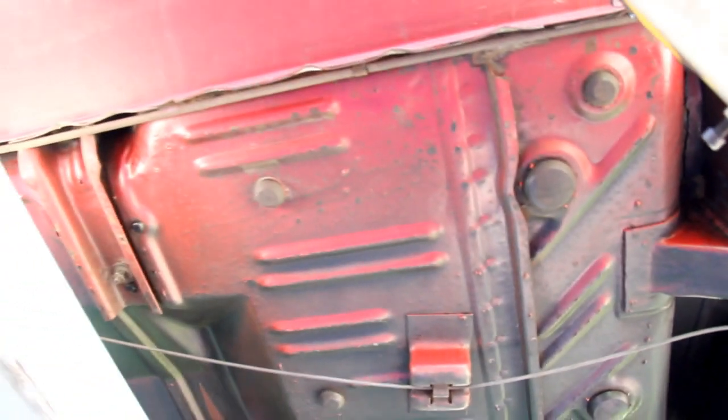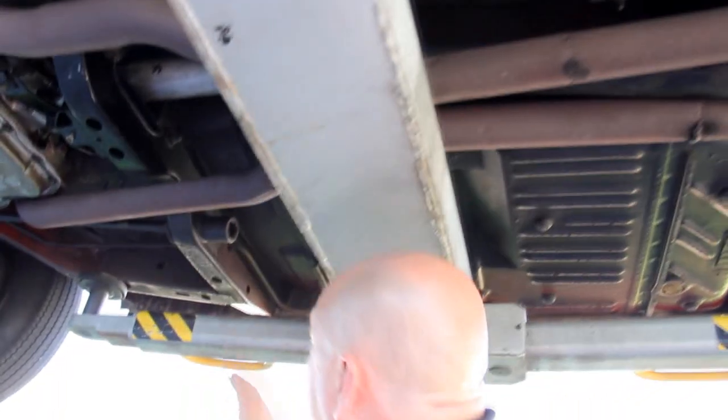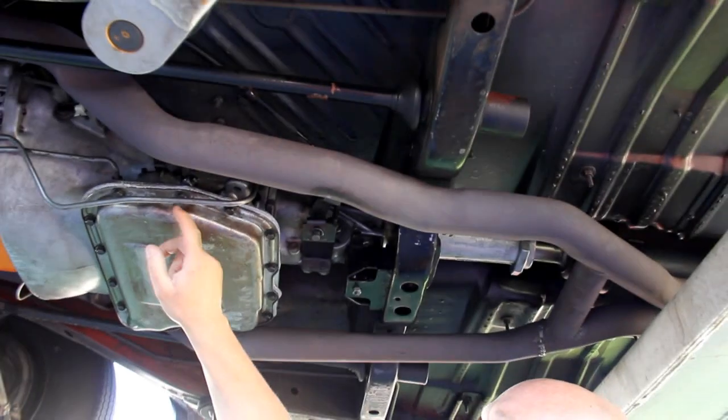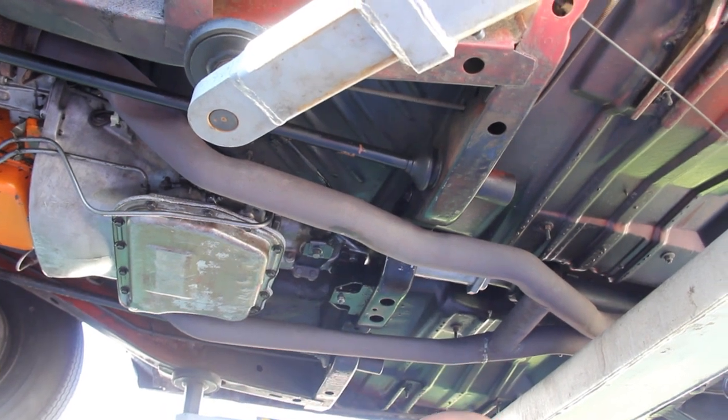Real nice surviving car here. Parking brake cable still there. All the floorboards up front, all original, never been touched. The transmission decodes as a Hemi trans, and it's a correct year, so we're saying this is numbers matching, belongs in this car.